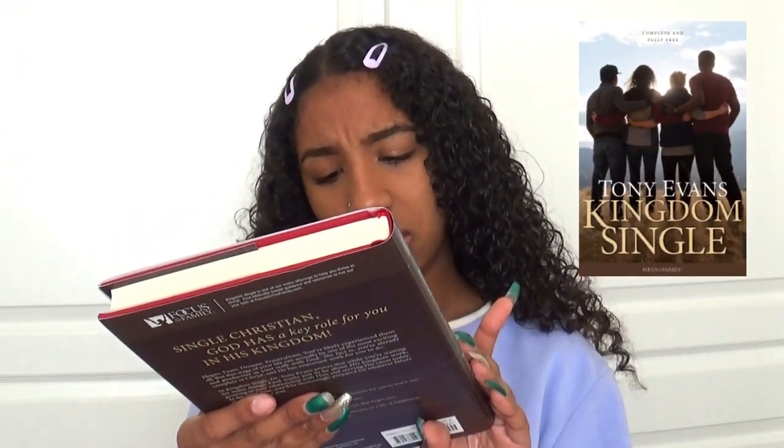Next thing I got was a book, and I'm actually really excited to read this because I've been really into reading recently. So I got this Tony Evans Kingdom Single book, and I'm really excited for it.